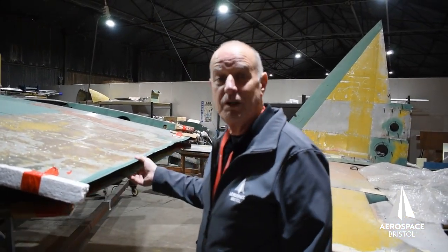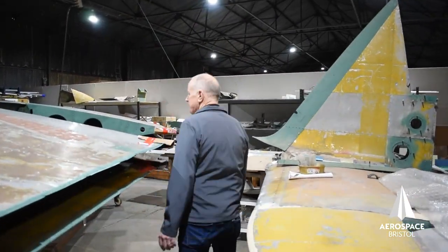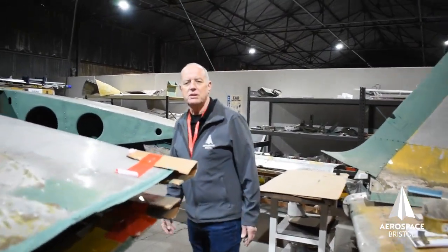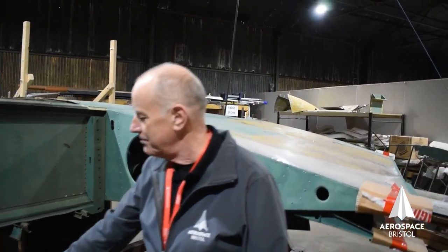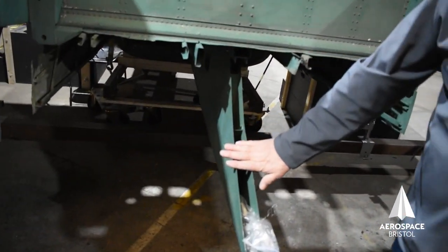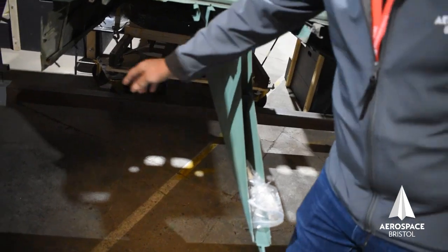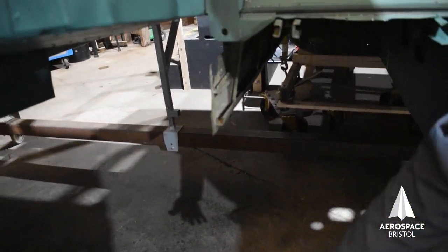Very simple, but reliable. And if you come through here, what we've also been able to do, as a result of being able to put the wing to the cockpit, the centre into the cockpit, is we've actually managed to fit this keel. Now this keel beam, and you can see that there's a side piece here. This is the bomb bay.